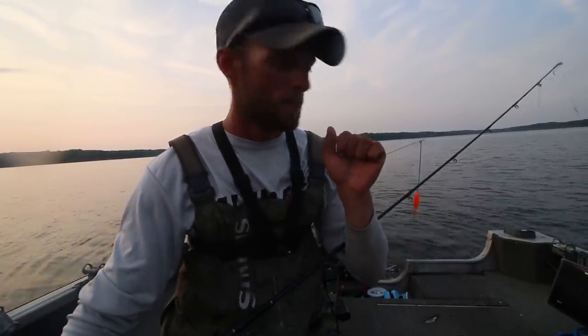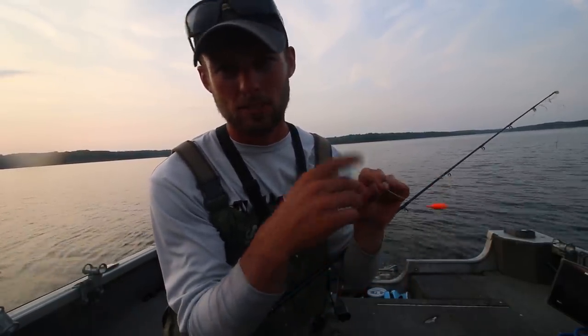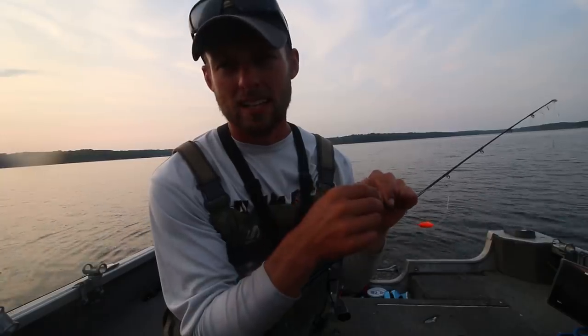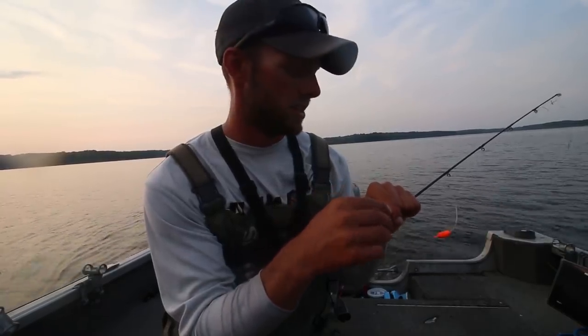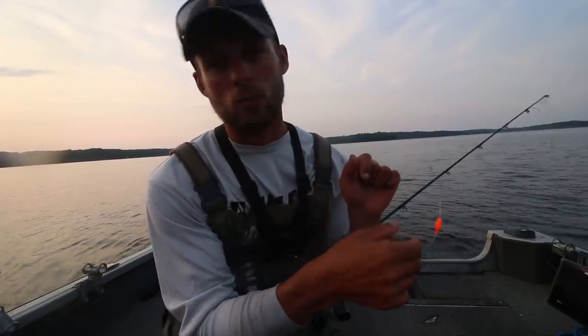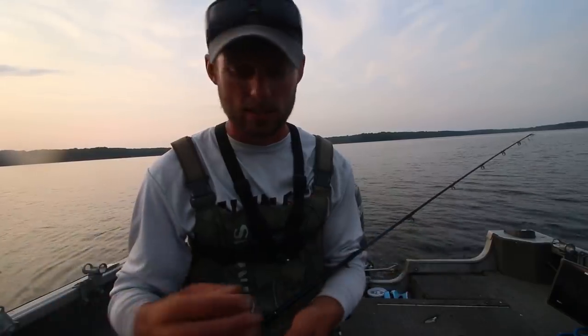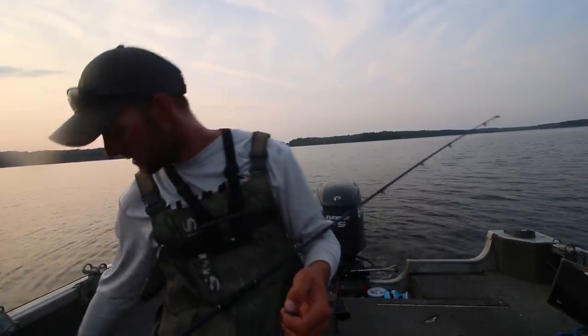This is a 3/4. I like running this typically about 65 feet back if I'm working that 15 to 18 foot zone. And then I'll run this thing out to 100 or 115, 120 even, depending on how deep I want to work. You can go to a heavier one. I always like going with the lightest one I can. Just seems to stay out of more snags.